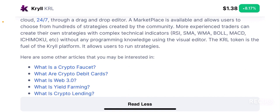And they also have a marketplace available as well, which allows users to choose from hundreds of strategies that are created by the community. So if you want to use a particular strategy, you can just go to their marketplace and take a customized strategy that's already been created for you in order to use it for your crypto trading, right? So that's basically how this platform works. And without any programming knowledge, you can use these strategies to do trading, right?